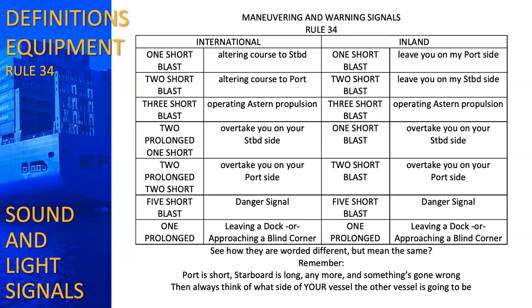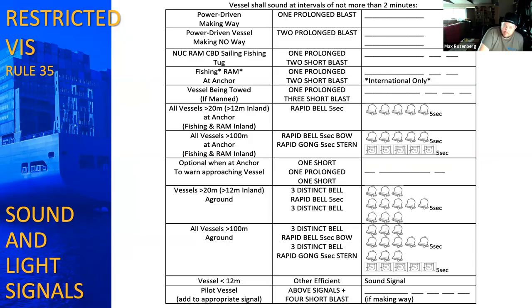If at anchor all night due to fog, do you ring the bell all night long until the fog lifts or you lift anchor? Yes. Yes is the short answer. Absolutely. If you're at anchor, you need to ring your bell every 2 minutes if visibility is closed in. Now that said, on a lot of boats now, this stuff is automated.